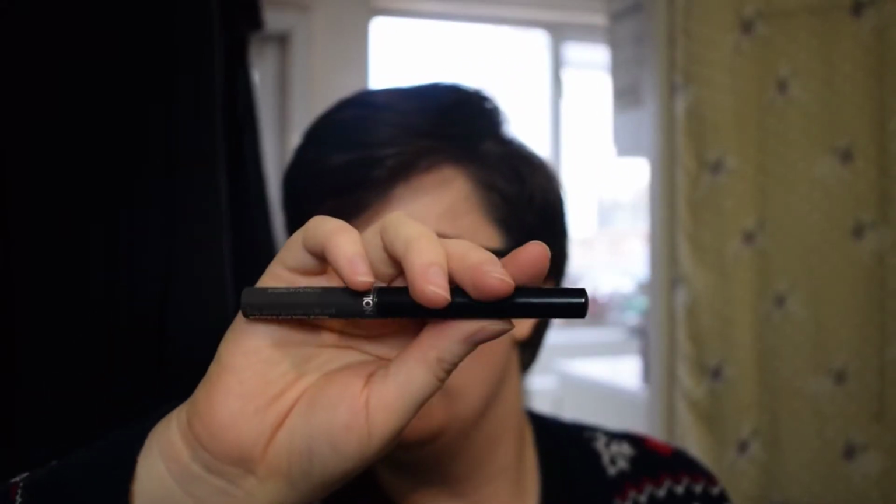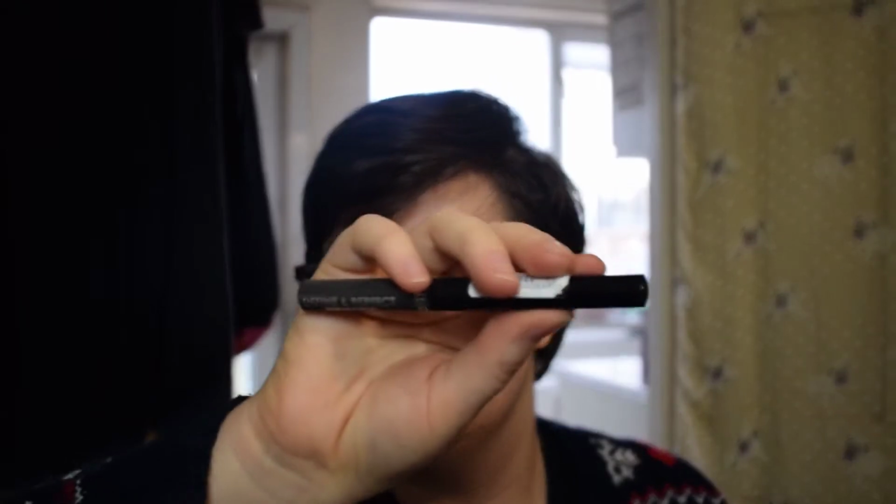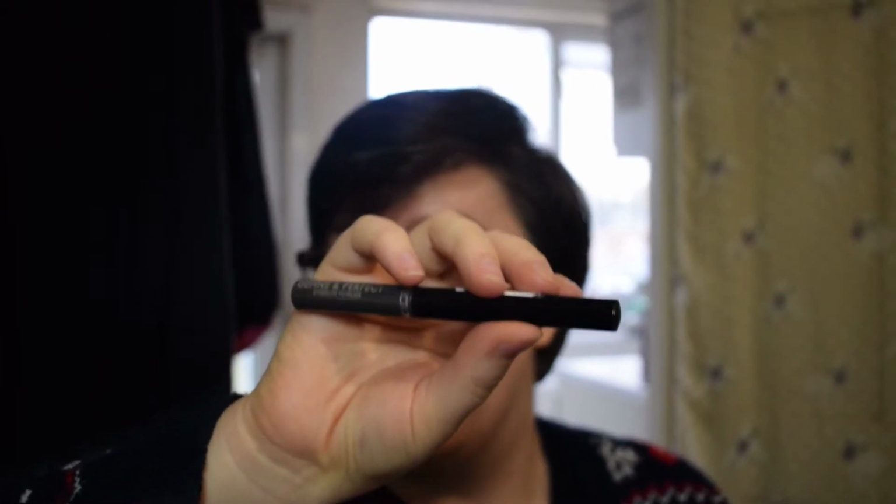Next up was the main disappointment of the box for me, really, and this was the Collection Cosmetics Define Perfect Brow Powder.